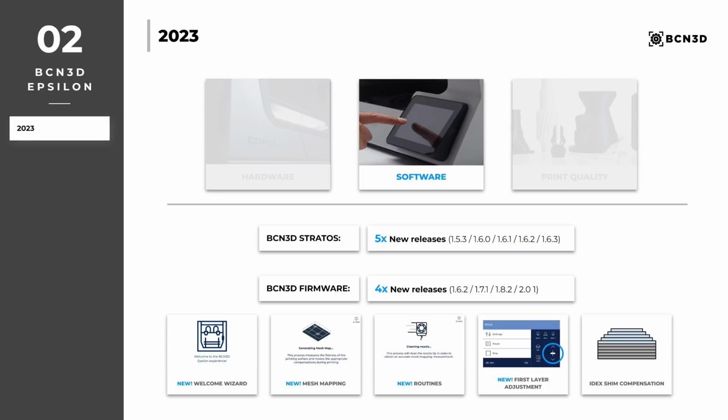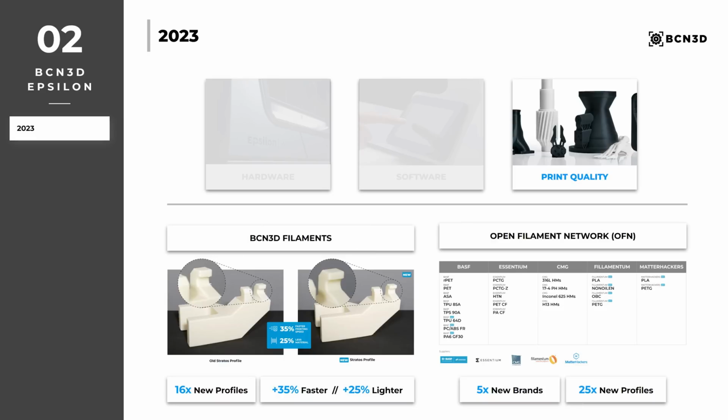Finally, in print quality, we've improved massively existing printing profiles for BCN3D filaments, as well as introduced the Open Filament Network, which is a platform that allows us to work directly with filament manufacturers to introduce printing profiles for niche materials directly into Stratos, unlocking more material options for Epsilon users.